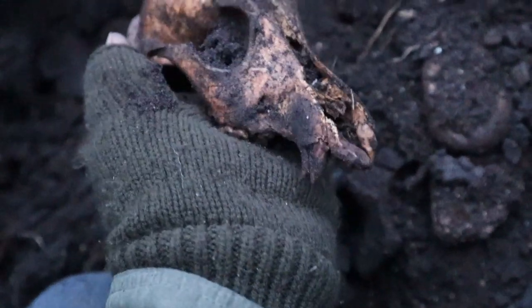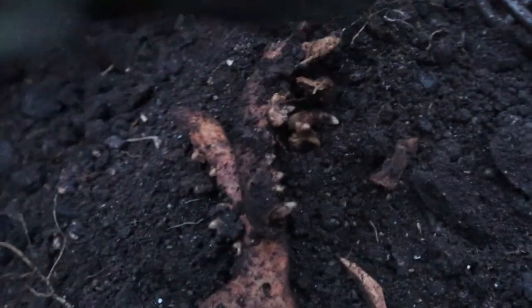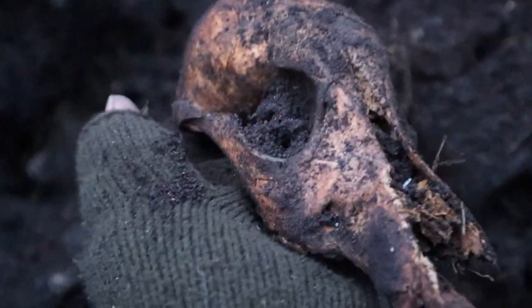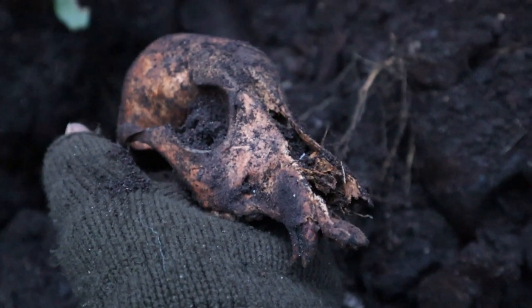Look at this. Mum's just found a little dog skull and its teeth, its little tooth and its jaw. Look, someone's just chucked their dead dog away with the rubbish. Aww. Poor little guy. Poor girl.